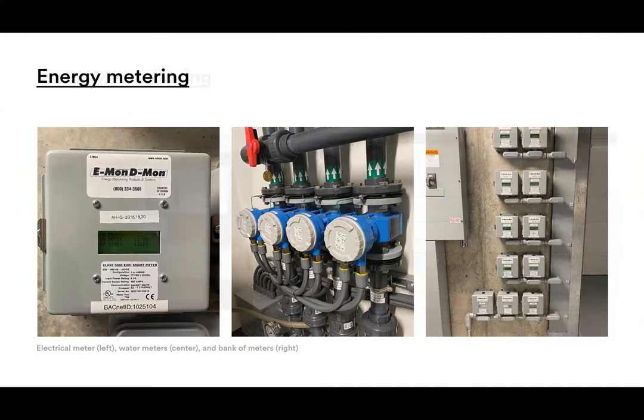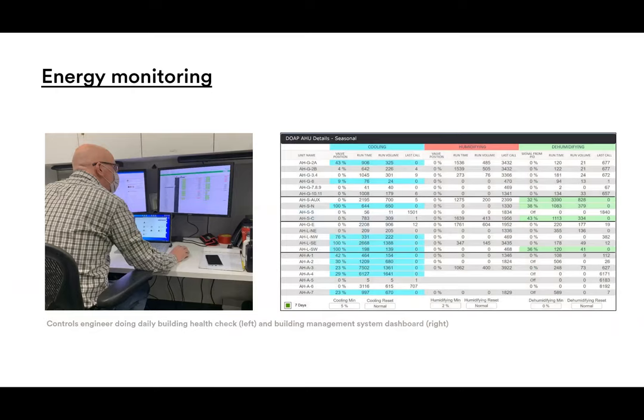We use this understanding of our energy consumption profile in two ways. Firstly, it helps us ensure that our buildings are operating as efficiently as possible. And secondly, it helps us identify, implement, and measure the success of specific energy conservation measures. We have several strategies that help us maintain an energy efficient campus, but it all starts with our team. Every morning, our HVAC technicians and our controls engineer perform what we call a morning building health check.